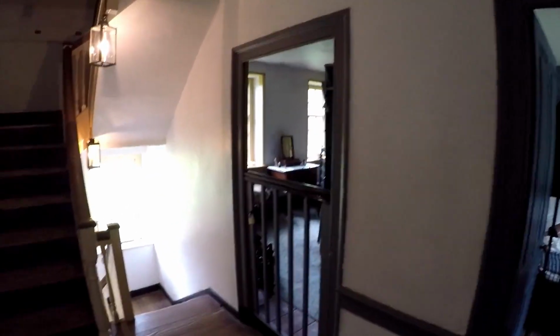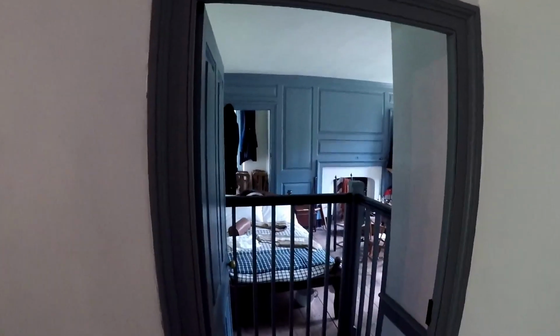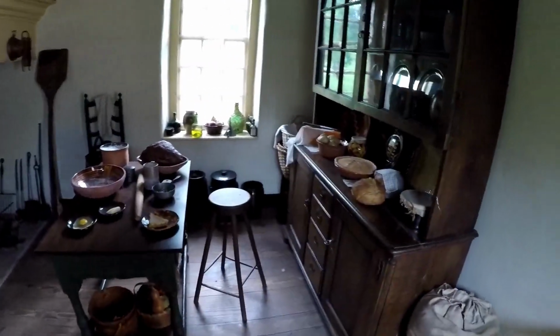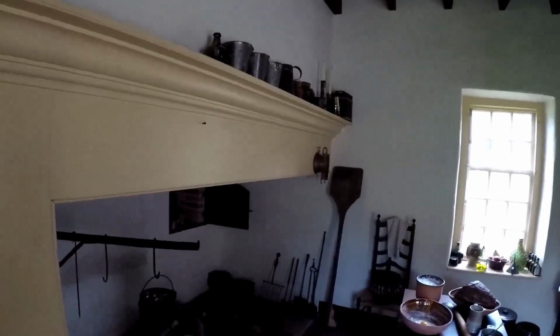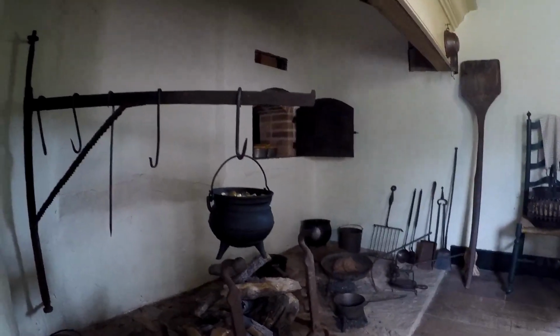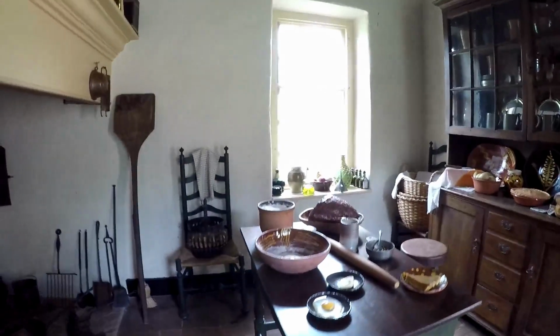And they also told us that the kitchen was demolished and rebuilt to be more period accurate because of what some of the owners afterward did to it. But we'll take you back outside here. So coming out of the house, through the little breezeway, brings us right into the kitchen. It's very different from the kitchens that we're used to seeing. Similar to what my mom had.